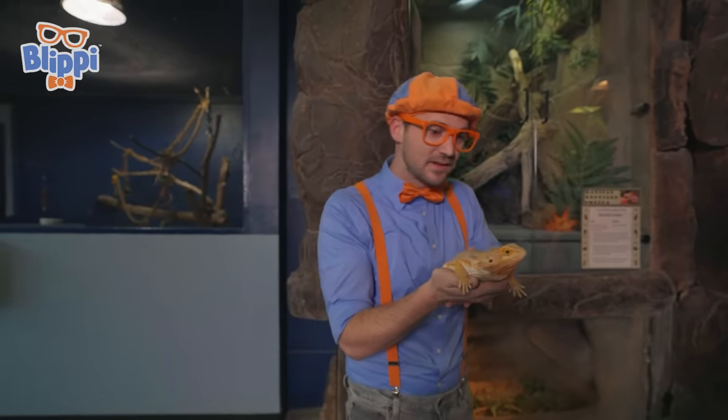Whoa, look at her. So you'll notice she has this really cute big beard. That's where she gets her name. Oh, bearded dragon. That makes sense. And what does she eat? She's an omnivore, so that means she eats a lot of different things. She eats fruits, vegetables, and insects. Oh, wow, cool. And where do they come from? She comes from Australia. Wow, cool. Wow, what a really cool animal.